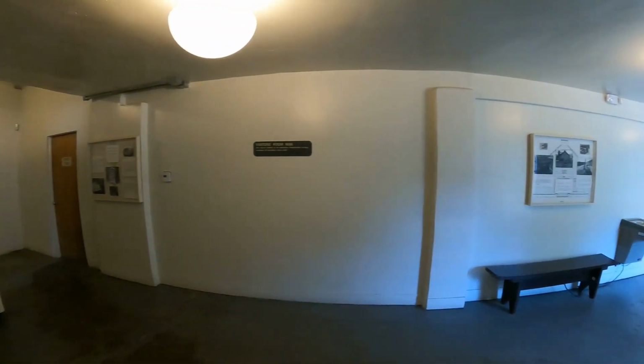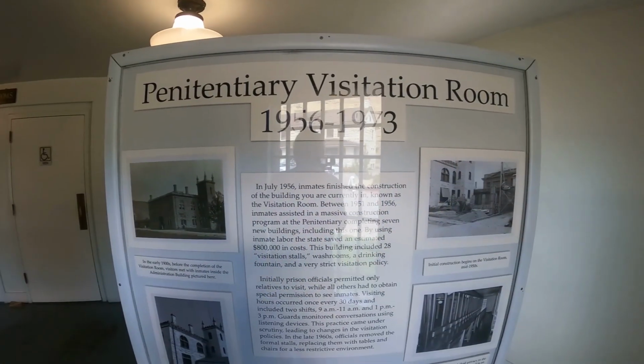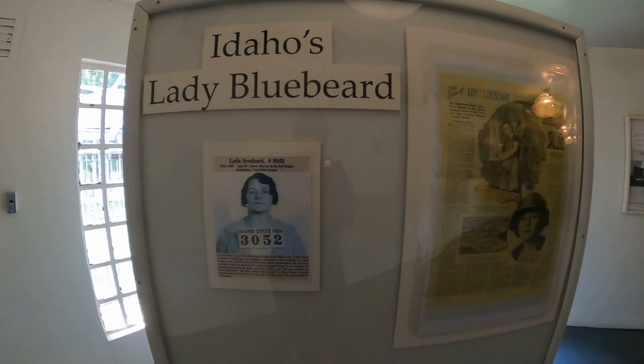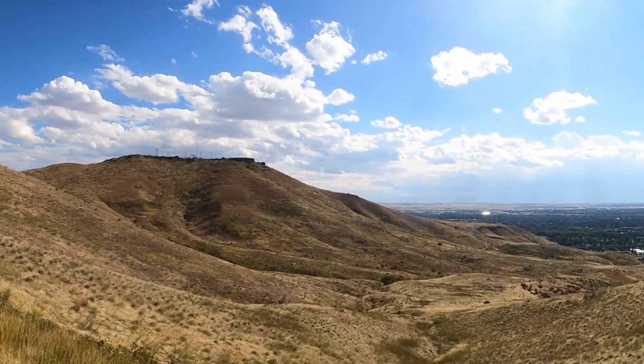Yeah. This part of it, there were 28 cubicles down through there, and that was for visitation. That wing was actually put on by the prisoners. It said it saved $800,000 in labor. And it gives you some history of some of the people who have been there.